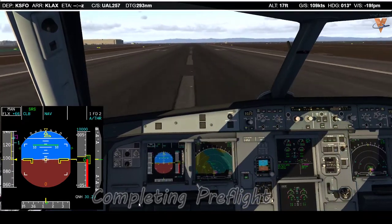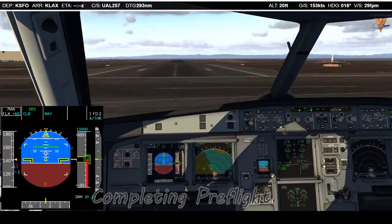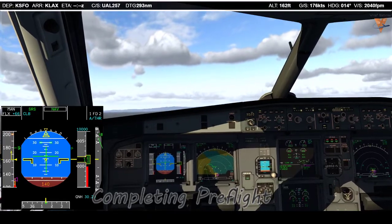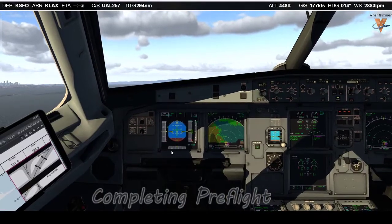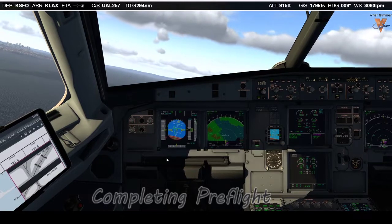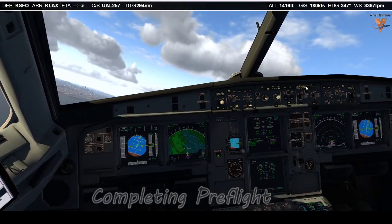90 knots. Check. V1. Rotate. Positive rate. Gear up. And there's our turn. And we gotta wait till 1200. I'll turn on the autopilot. And autopilot on.